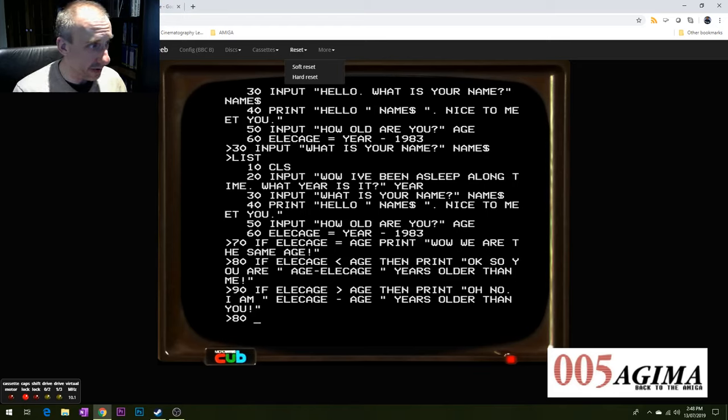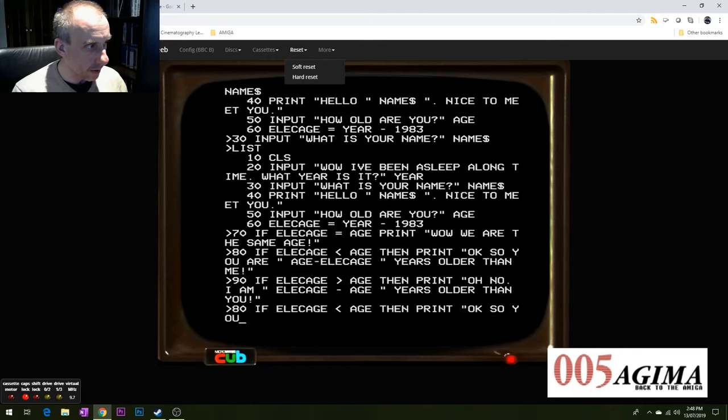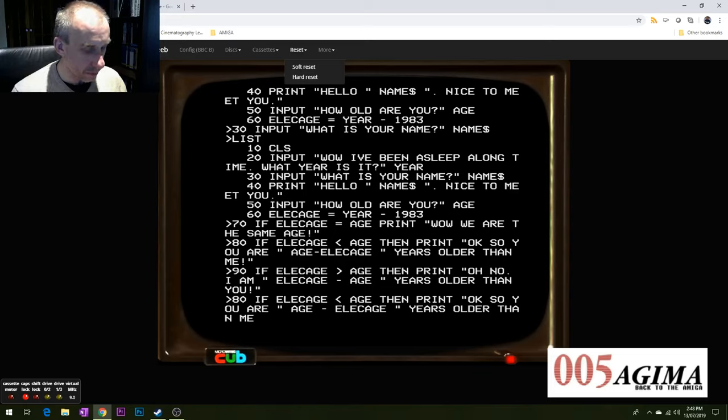So now I'm going to invite the possibility of another mistake. If Elec age is less than age, then print. Oh no. Oh, okay. So you are age space minus space Elec age years older than me. Right, that'll do. Right, let's see if that works.